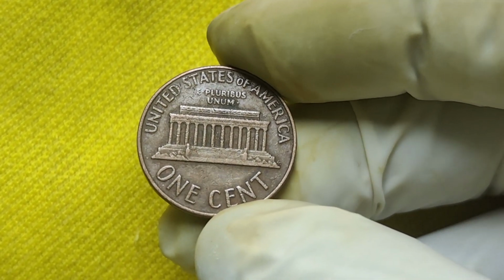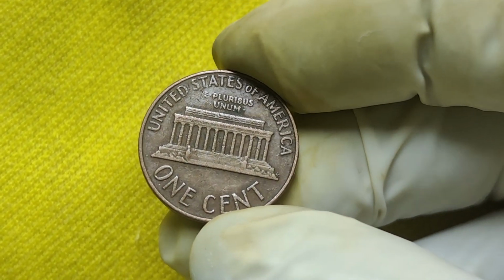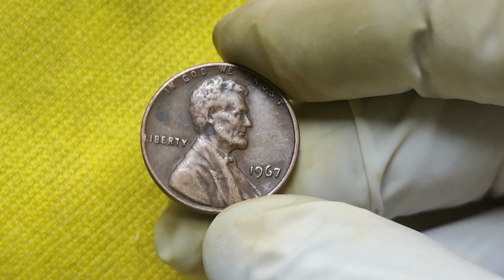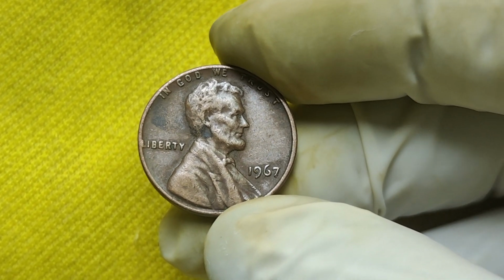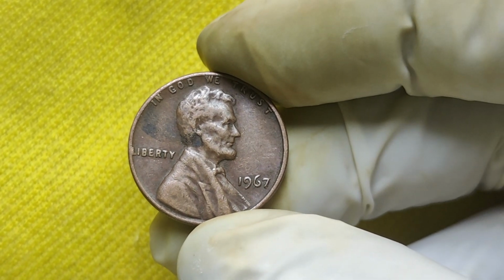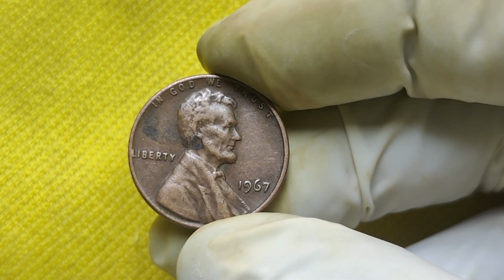Here's how you can check if your 1967 penny is a hidden gem. Look for doubling on letters or numbers, off-center strikes, or cracks in the die. Use a magnifying glass to inspect for scratches, wear, or tarnish. If you believe your coin is in excellent condition, consider sending it to a professional grading service like PCGS or NGC. A certified grade can dramatically increase its value.